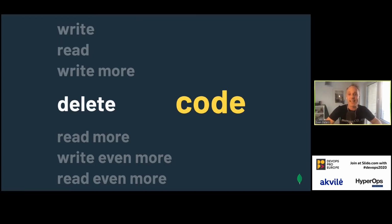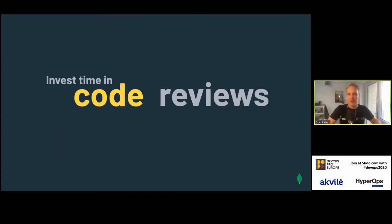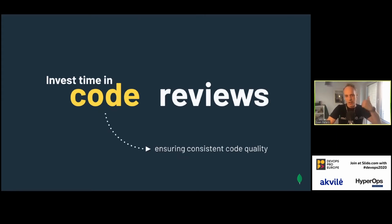About understanding, how can you enforce those rules? How can you make sure that everyone puts meaningful names into the code? Well, you can do that by doing code reviews, right? So invest time in code reviews, super important, first to ensure consistent code quality, but second, it makes it really effective to inspire junior devs to write good code too, because then you spend less time trying to understand the code from the junior developers.